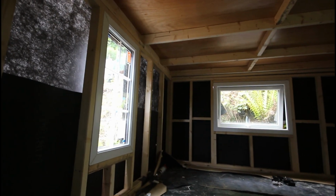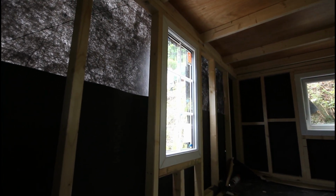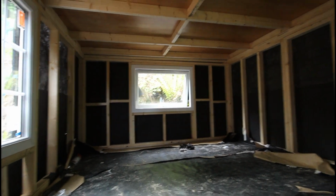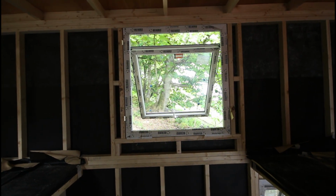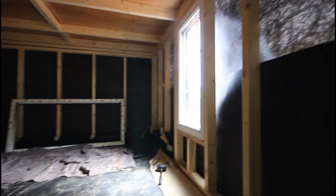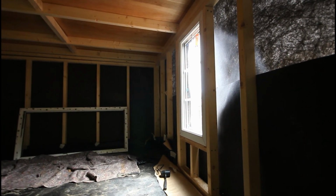So upstairs we have 2 of these non-opening windows, purely for light. A rear window which opens, this lovely window, which will be where the staircase is, and that'll be a really good fire escape. A bay window to go in, which will open, and the other non-opening side window. So there are 5 windows upstairs in total.